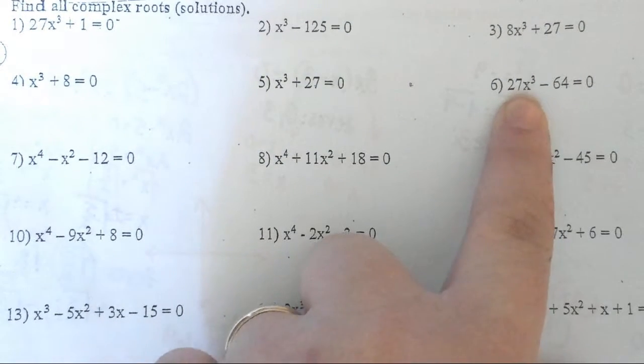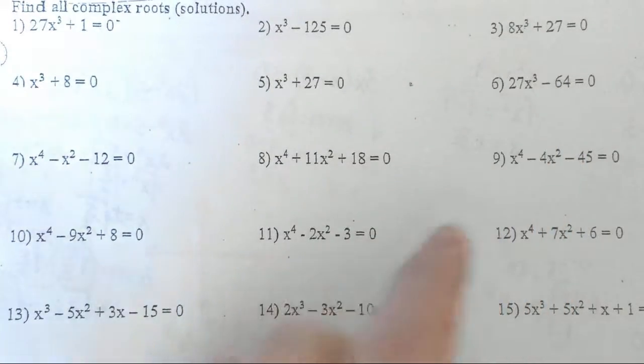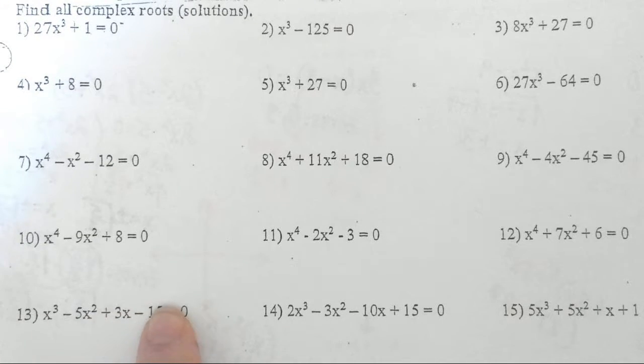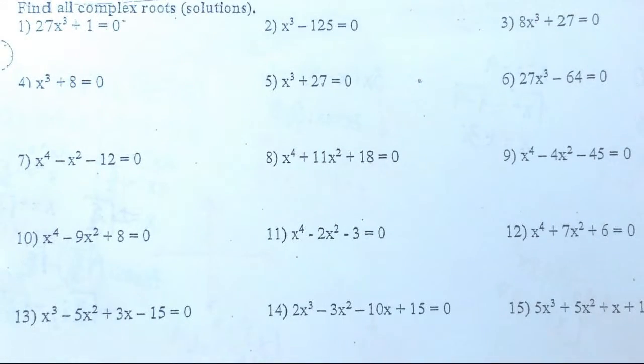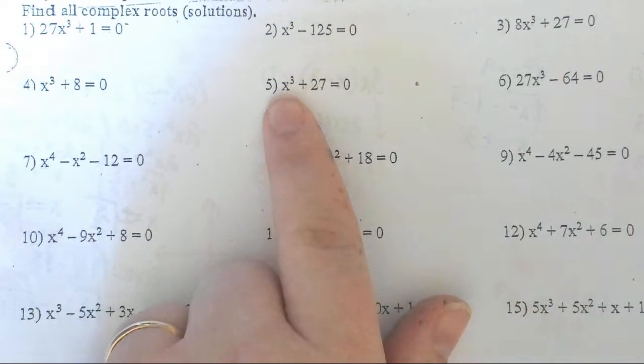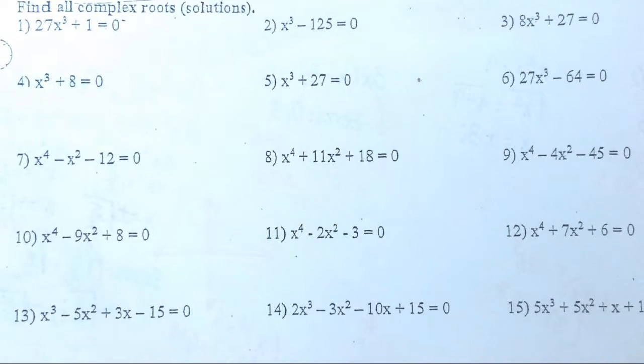Number 6 is a cube because 3 cubed is 27, 4 cubed is 64. But like number 13, that's not perfect cubes. 5's not a perfect cube number, neither is 3 or 15. So yes, 1 through 6 are sum and difference of cubes. So if you need to make a note of that to yourself, 1 through 6, sum and difference of cubes. There are 2 sum and difference of cubes problems on your test. One has a leading coefficient of 1. The other has a leading coefficient of a perfect cube, like 8 or 27.